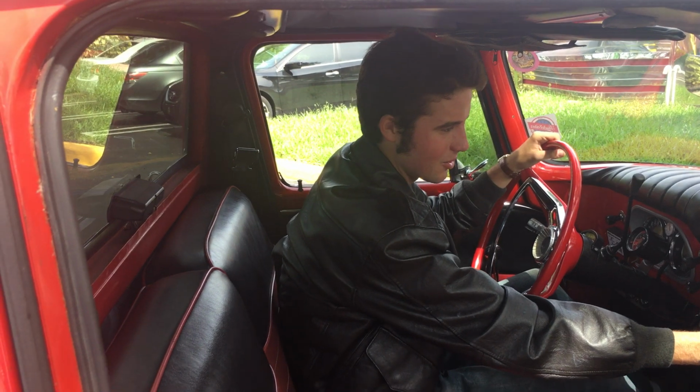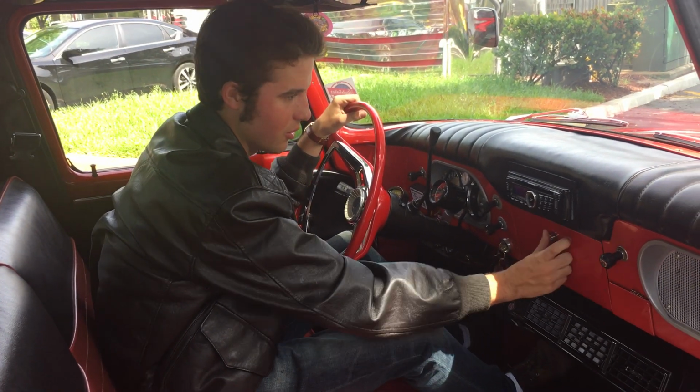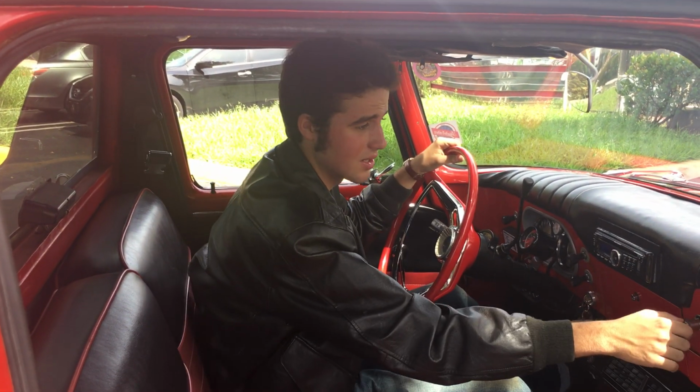And now, this little glove box here contains a lot of the original owner's papers, and this lighter, of course, because it's the early '60s.